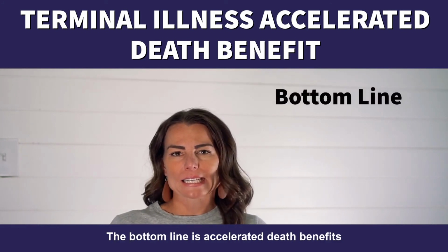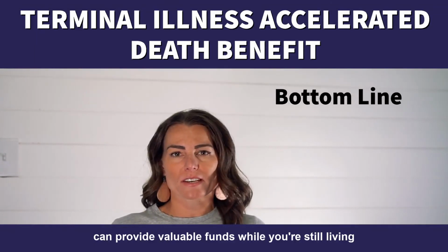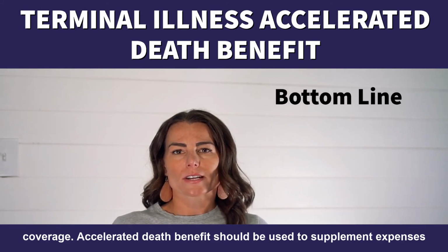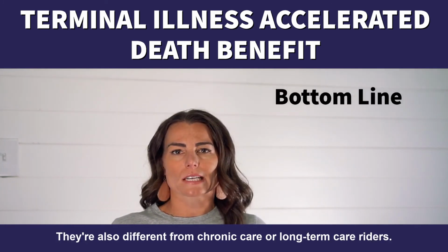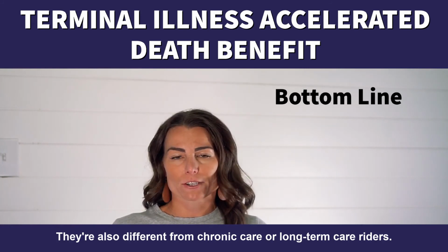The bottom line is accelerated death benefits can provide valuable funds while you're still living if you qualify. They are not meant to substitute for long-term care insurance coverage. Accelerated death benefits should be used to supplement expenses not covered by a long-term care insurance policy. They're also different from chronic care or long-term care riders.